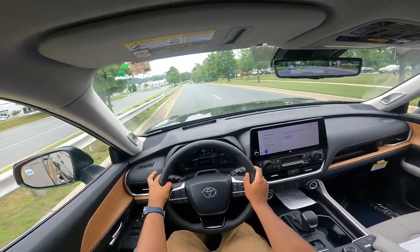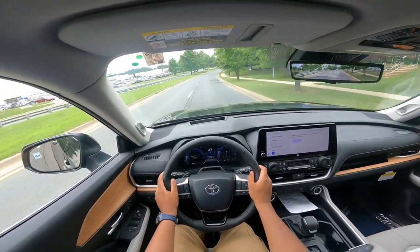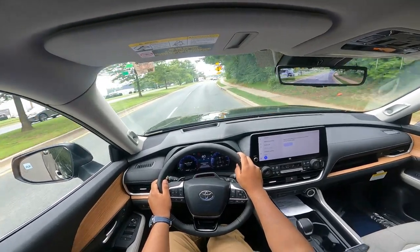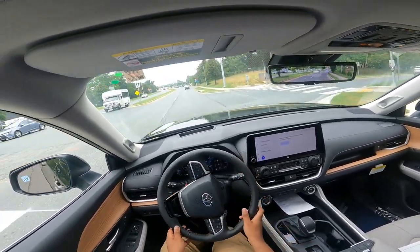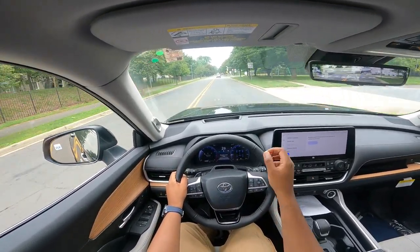But you also do have a Grand Highlander Platinum Max hybrid version, which makes 362 horsepower and actually bumps up miles per gallon to 27 combined. Now this one is rated at about 22, so that's about a 5 mpg increase right there. But that will also tick up weight as well.